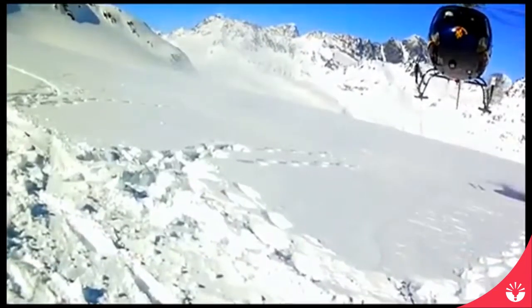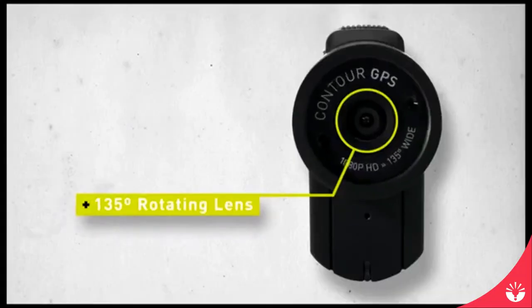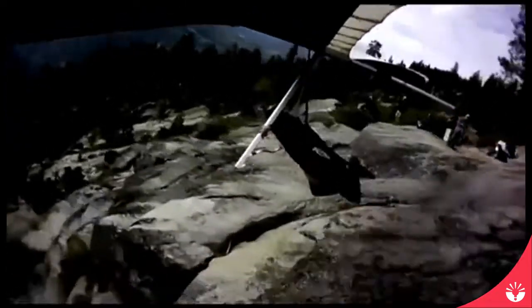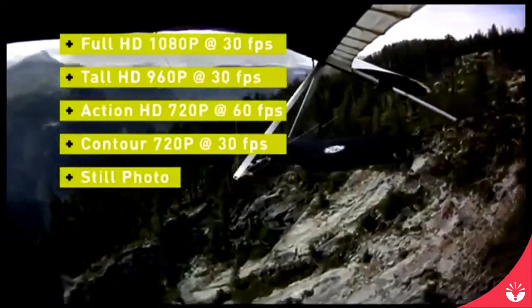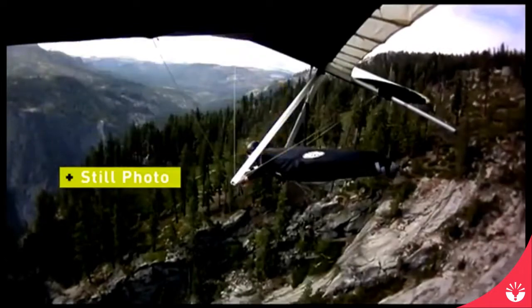The Contour GPS captures beautiful 1080p video. The camera utilizes a 135-degree wide-angle lens that delivers a true high-quality image that captures all the action with minimal distortion or fisheye. The camera has three different resolutions and two frame rates so that you can get the shot that best fits your activity. Or choose the still photo option exclusive to the Contour GPS.